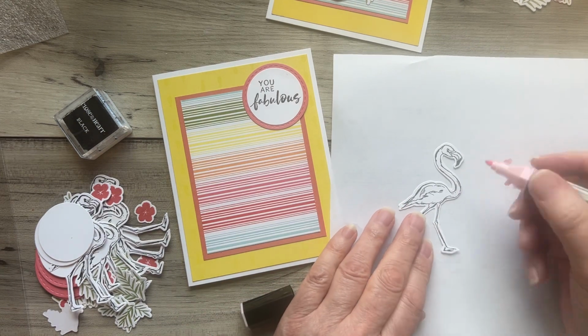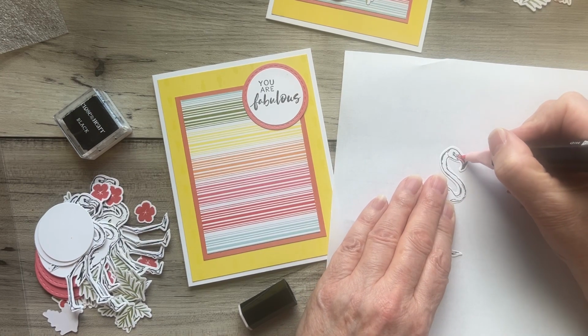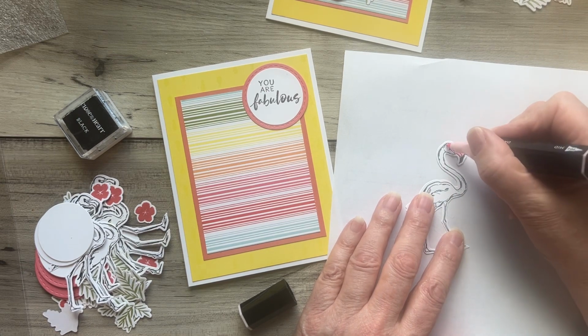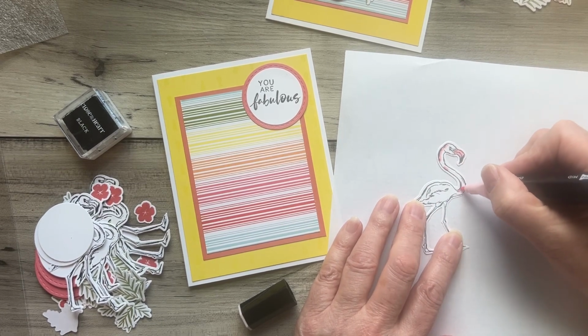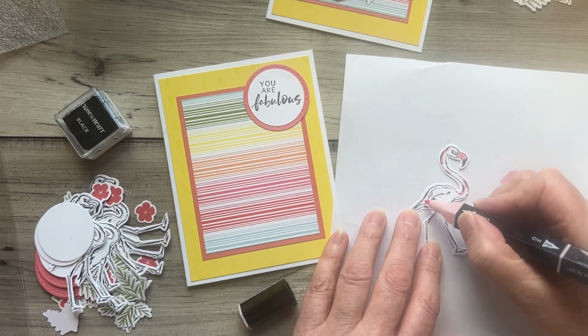I'm not a master colorer by any means. I'm not. But I try. And I've learned a lot from watching a lot of other makers color with these, but I'm still not that great at it. Sometimes I surprise myself and get a real good one.